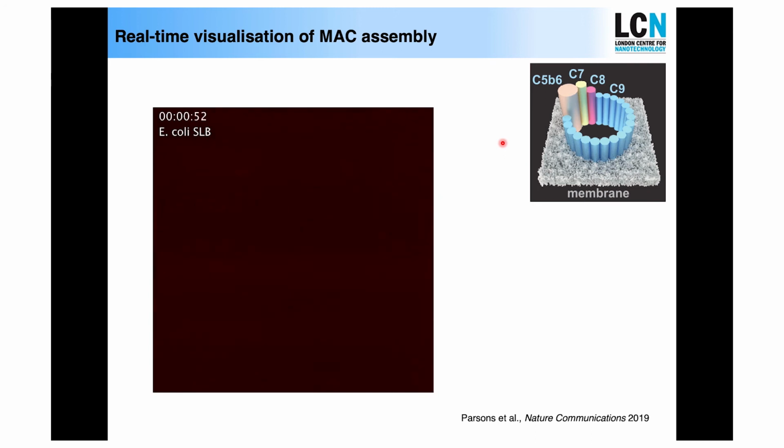And if we scan a bit faster at the expense of some resolution, we can take such a model membrane for an E. coli membrane and subsequently add the different components. So we can add C5b6, we can add C7, we can add C8, and you start to resolve a few blobs here and there on the image, and then we can add C9. And what you can then see is that relatively rapidly pores appear, and as soon as a pore starts to appear, it completes very rapidly.